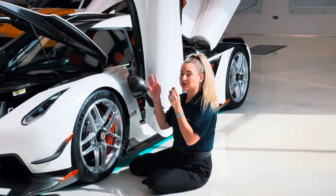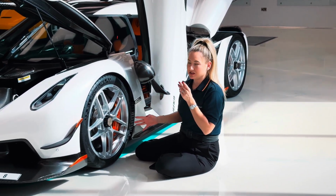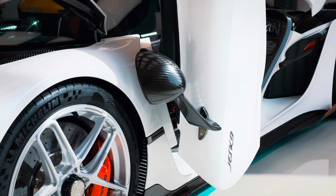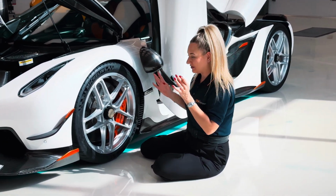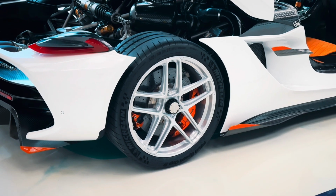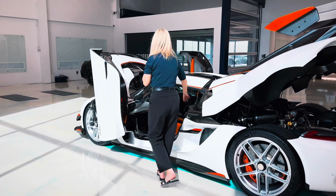So the wheels are 21 inch at the back and 20 at the front here, and very significant to mention, they are Michelin tyres. Why? Because from the beginning of Koenigsegg, Michelin has been the official partner, and if you think about all that power, all that strength and technology, this is the platform to the floor. So pretty important that they're the best tyres you can get. Let's climb and have a look inside.